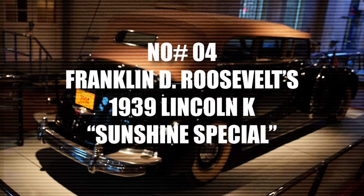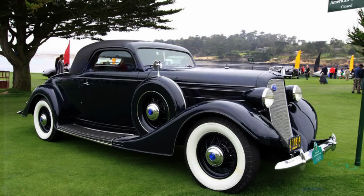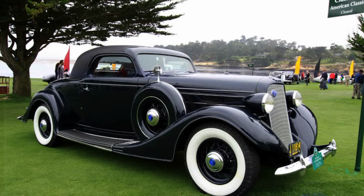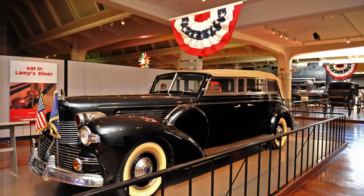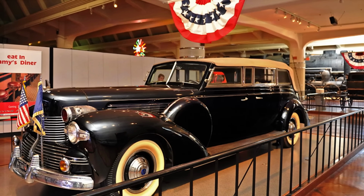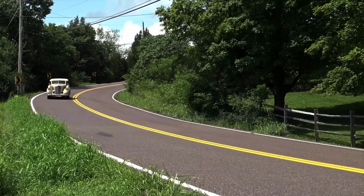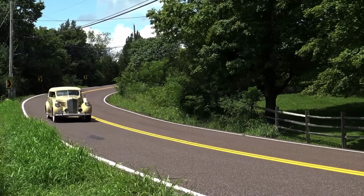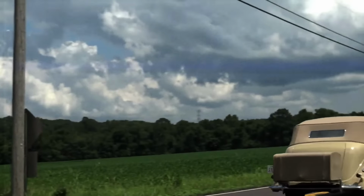Number 4. Franklin D. Roosevelt's 1939 Lincoln K Sunshine Special. The Sunshine Special is pretty legendary in American history. It's not just any presidential car. It was specifically tailored for FDR, blending his personal style with the increasing need for safety. This 4-door convertible limousine packed a punch with its robust 6.8-liter V12 engine that churned out 150 horsepower, paired with a 3-speed manual transmission. And let's talk size.